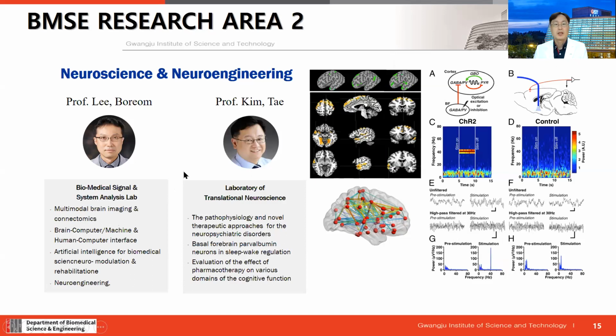And Professor Kim Tae leads the laboratory of translational neuroscience. He's a specialist in sleep studies. He is looking at the basal forebrain parvalbumin neurons in sleep-wake regulation. And he is also doing Alzheimer's disease studies.